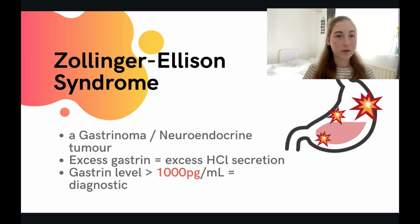Zollinger-Ellison syndrome is part of MEN1, which is multiple endocrine neoplasia type 1. 60% are malignant, but it's a very slow growing tumor.